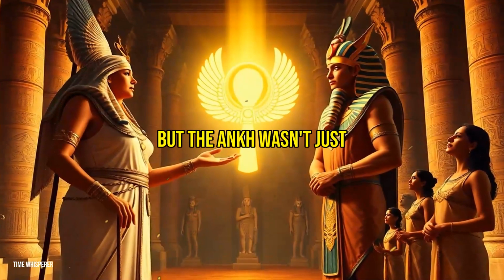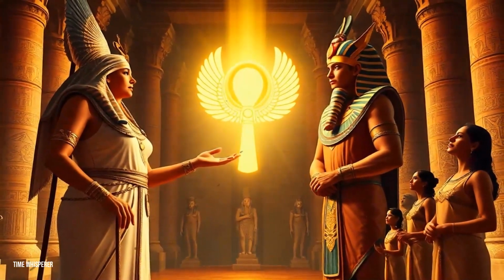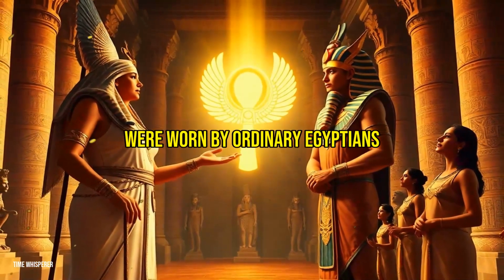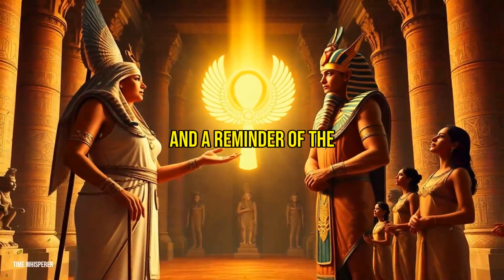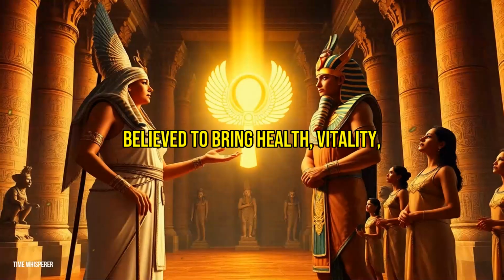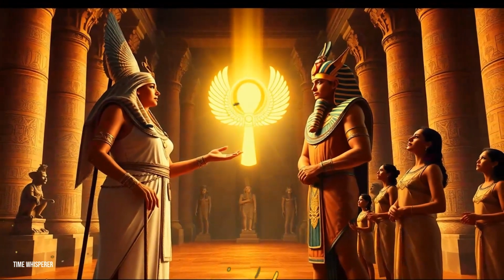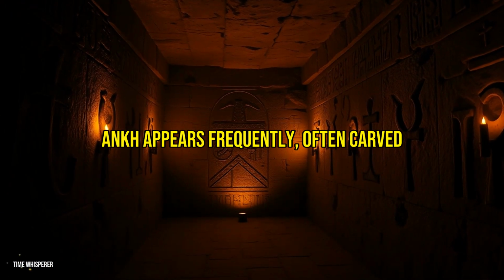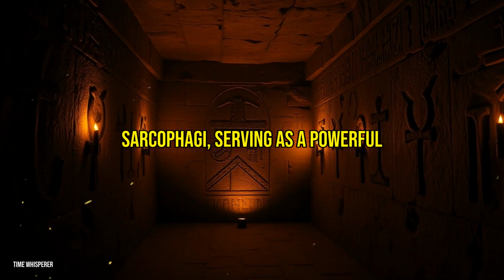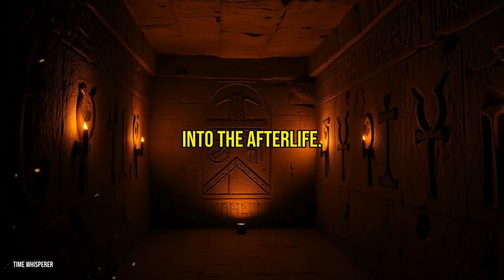But the Ankh wasn't just a religious symbol, it also played a role in everyday life. Amulets shaped like the Ankh were worn by ordinary Egyptians as a form of protection and a reminder of the afterlife. These small, portable symbols were believed to bring health, vitality, and good fortune to their wearers. In tombs and temples, the Ankh appears frequently, often carved into walls or painted on sarcophagi, serving as a powerful reminder of the deceased's journey into the afterlife.